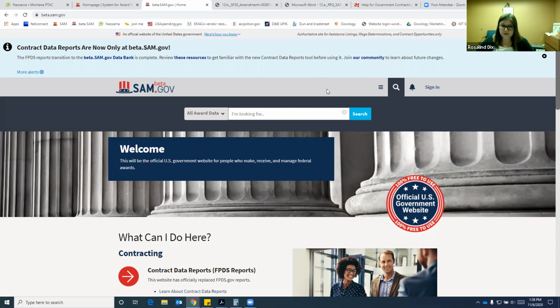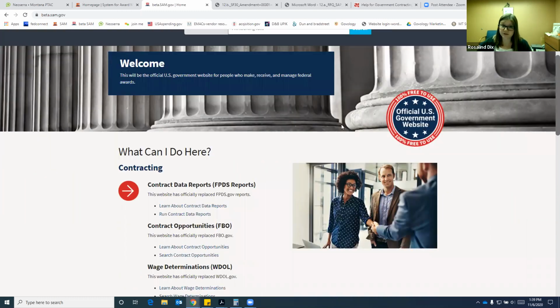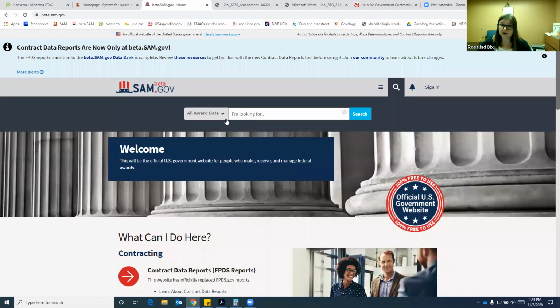So first, this is the website that you go to. It's Beta.sam.gov. And for anyone who isn't aware, this website is currently combining multiple websites into one. Many websites that they're planning on combining are already here. Contract Opportunities is one of them. That used to be called FBO or Fed Biz Ops. Many of you may be aware of that. It's no longer FBO. That was decommissioned last November, and it was moved over here and is called Contract Opportunities. So if you click on this down arrow, you'll see Contract Opportunities.